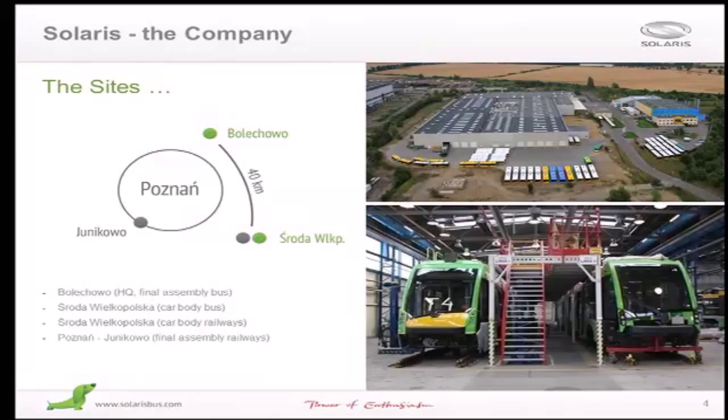So some words about the company. As I said, it's a Polish company, 2,400 employees. I'm representing the rail group, which is roughly 10%. And I must also say we are just in the beginning, and without the colleagues from the rubber group, as we call them, it would be hard to survive.